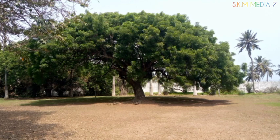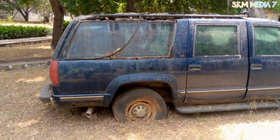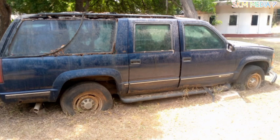Currently, people are allowed to use this space for their events, weddings, birthday ceremonies, whatever. When you pay, you'll be allowed to use this space for your events. The car over there at the end was for JJ. During his stay here, this was a presidential car. We used to have a lot of presidential cars here, but the rest are at the National Museum. We have a presidential car park over there, and his is the only one there now.